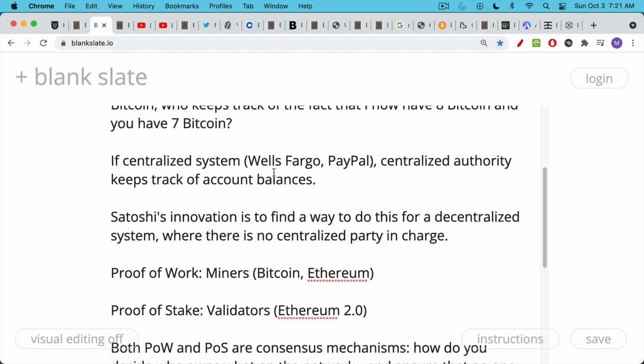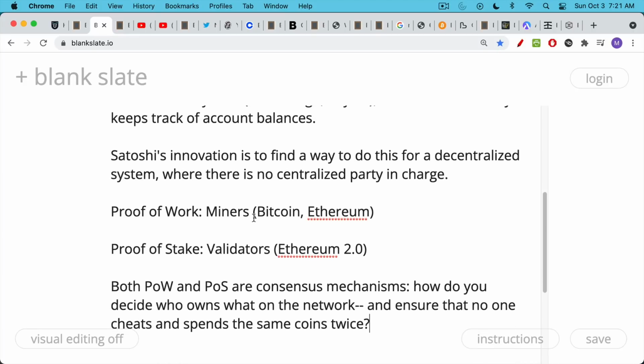Now, Satoshi Nakamoto's innovation is to find a way to do this for a decentralized system where there's no centralized party in charge. What Satoshi used is something called proof of work, where you have Bitcoin miners and they actually have to burn electricity in order to find the magic number. And there's no shortcut to this. They have to actually run the algorithm and burn a lot of electricity to prove that they have done the work. This is analogous to gold mining, where you also have to expend energy to mine and to store gold. And so Bitcoin uses this.